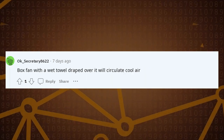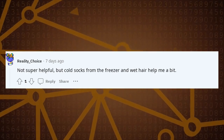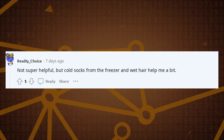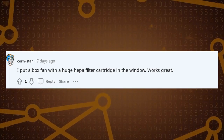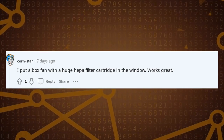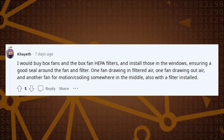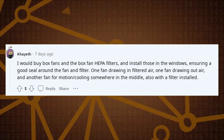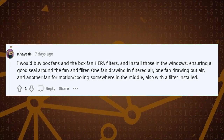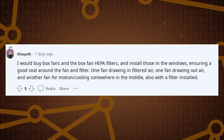Box fan with a wet towel draped over it will circulate cool air. Fans and cool towels, not super helpful, but cold socks from the freezer and wet hair help me a bit. I put a box fan with a huge HEPA filter cartridge in the window. Works great. I would buy box fans and the box fan HEPA filters, and install those in the windows, ensuring a good seal around the fan and filter. One fan drawing in filtered air, one fan drawing out air, and another fan for motion cooling somewhere in the middle, also with a filter installed.